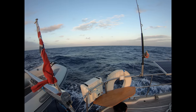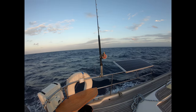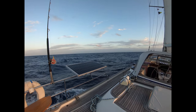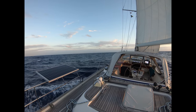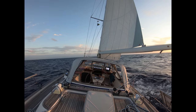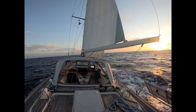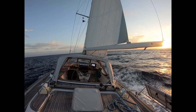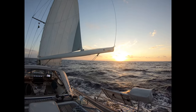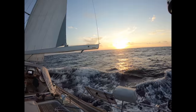Later in the afternoon, the wind picked up. It's touching 18, 20 knots. The waves are bigger and they are certainly throwing us around. Reefed main and genoa. Still doing just under 9 knots. Well, 8 to 9. And we hope we are going to have a nice sunset.